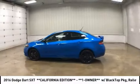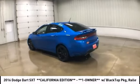Make a great choice today with the 2016 Dodge Dart.